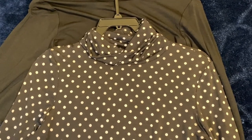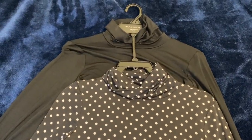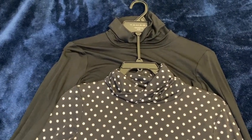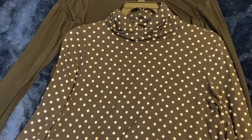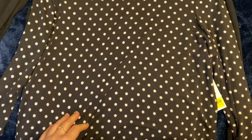So this is the second set of long sleeves that I ended up getting. I was able to find the same brand and the same size, which is awesome because I really like how soft the material feels. I didn't end up getting the white long sleeve with this one. I do like the white one, but it is see-through on its own, so I'm only going to be able to wear it with a t-shirt or something on top of it.